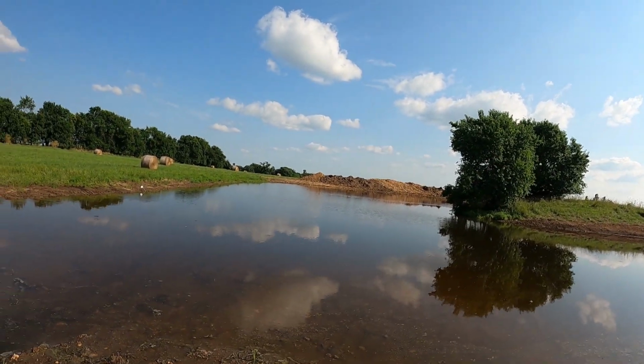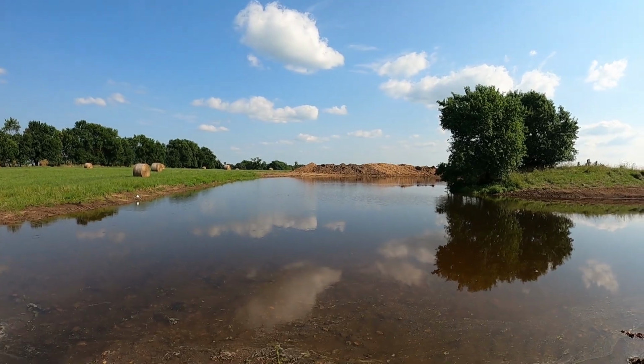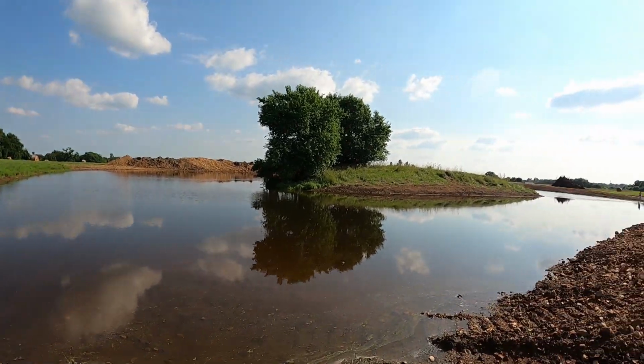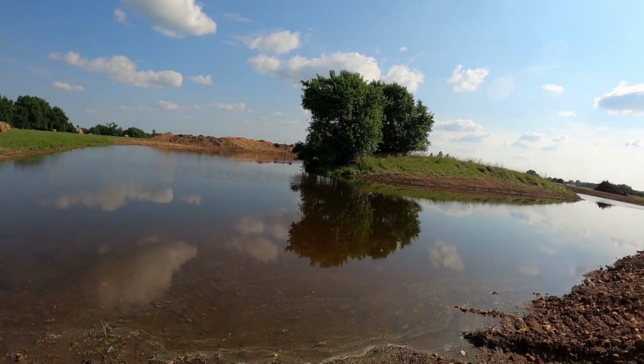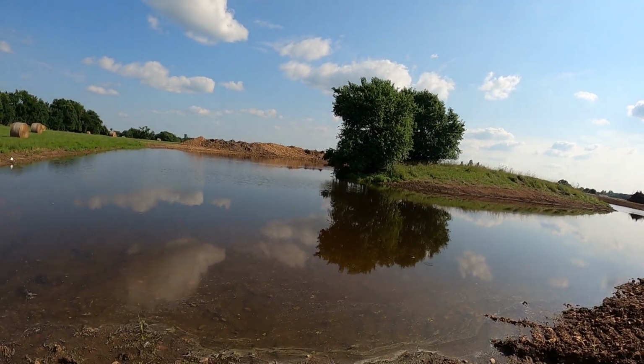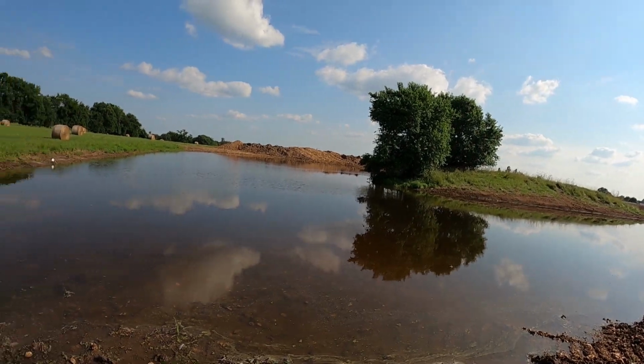Like I said, I've never had one this size. Smaller ones, yes, but not this size fill up this quick. Had I not got this thing done, because I fixed it, repaired the dam, had I not got this thing done, the water would have filled up and we'd have been hosed.